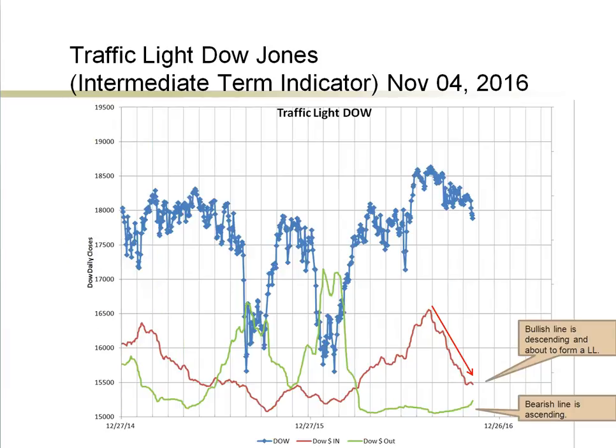Here's the current status. Let's zoom in. The indicator is demonstrating bearish trade. The red line is descending, as you can see, and it's about to form a lower low. And the bearish line is ascending, and the slope is actually increasing. In the next slide, I will demonstrate how these trades appear in the recent period in a very brief way.